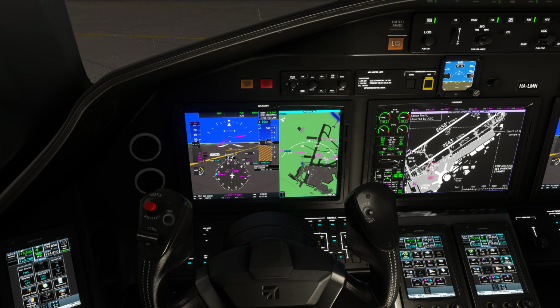Düsseldorf Tower, Hotel Mike November, request taxi. Hotel Mike November, taxi to holding point runway 23 left via Lima 9, Mike and Lima 2, hold short Papa 4. Taxi 23 left via Lima 9, Mike, Lima 2 and holding short of Papa 4, Hotel Mike November.